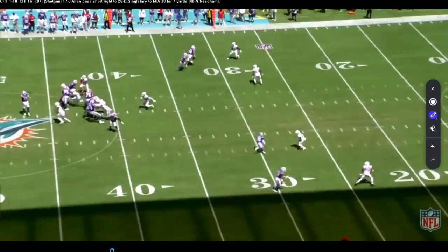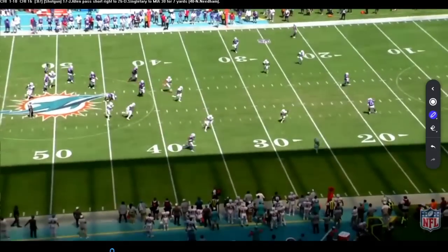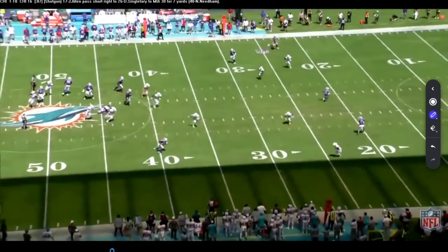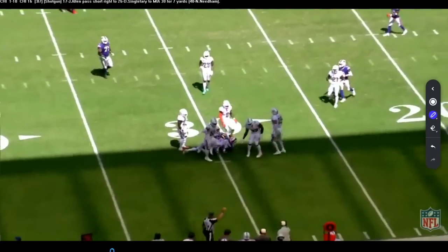But here's where I'm talking about. Watch the eyes. Eyes are back to the quarterback. See him throw it, rally and make the tackle. That's the key to blitz zero. You got to see it. Get the ball out of his hands quick, and then everybody's rallying up to help make the tackle.